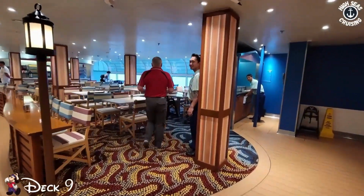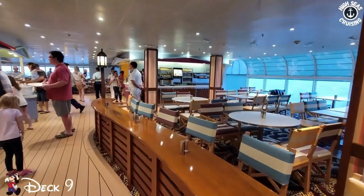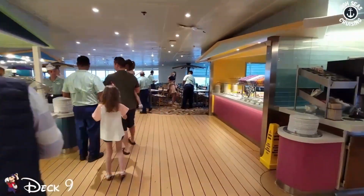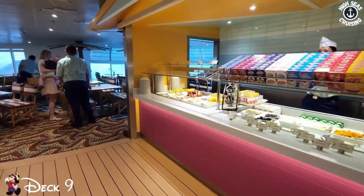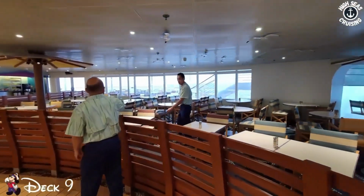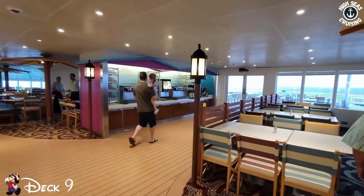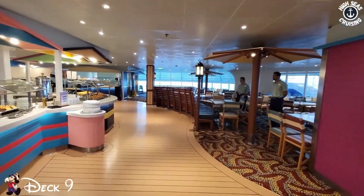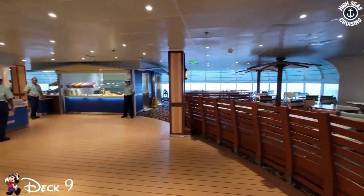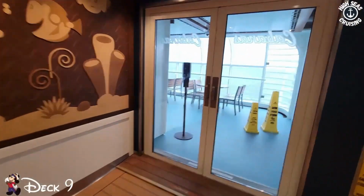All right, so we are in the buffet. You got all of your buffet items. You have your drink stations. Cereal station, your fruit stations, your bread stations. You have places to sit outside. More drink stations. And food wrapped all the way around. Now it is the same up on both sides. They only have one side open, but this is going to be your buffet area. All right, heading out of Cabanas.